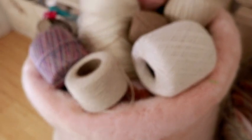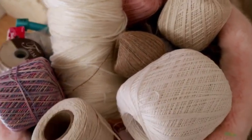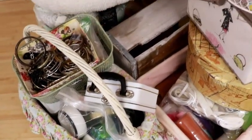Like, for example, here, I don't have too many fibers, but I got a lot of jute, is that how you say it? And some crocheting. I just keep it all in here. I have way too much, and that's another tip that I have for you later. And then just jewelry stuff, things that I want to make.